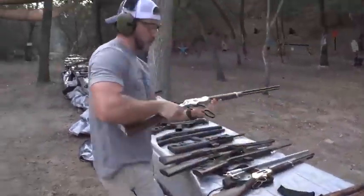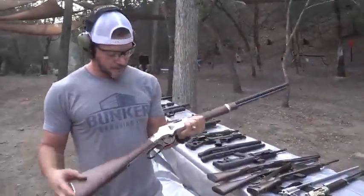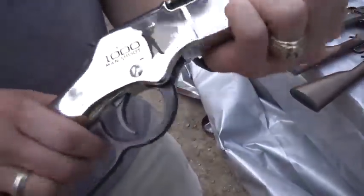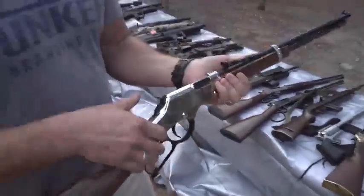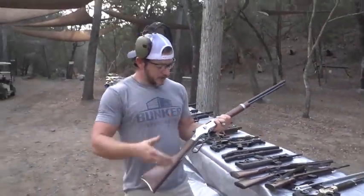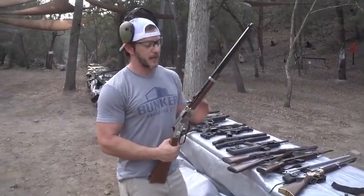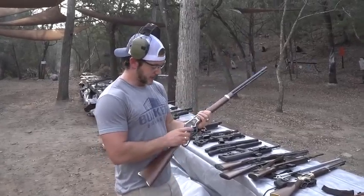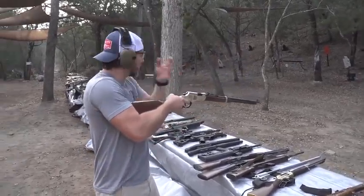So this is a cool one. This is a Henry .22 long rifle. If you'll look here, it says 1,000-man shoot. So I went to Phoenix, Arizona, and they allowed me to be in the 1,000-man shoot where Henry put on this event where they lined 1,000 people up with these rifles, and we all shot them at the exact same time, and it made the craziest noise ever. But .22 long rifle, good little gun.